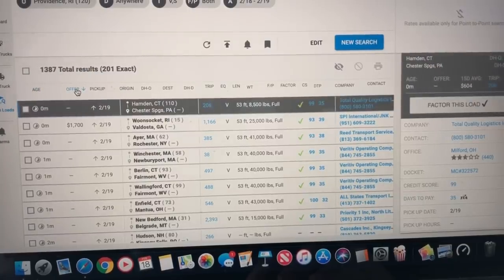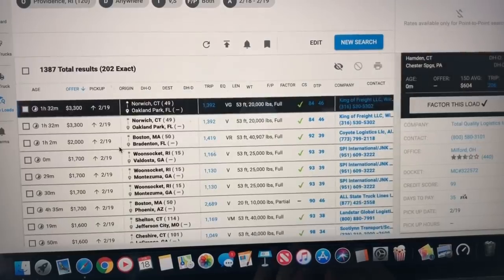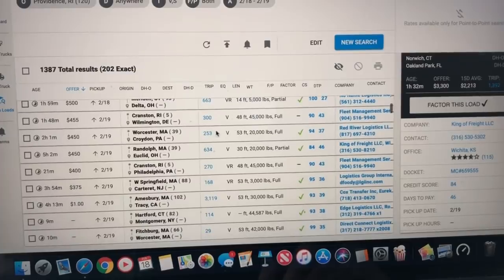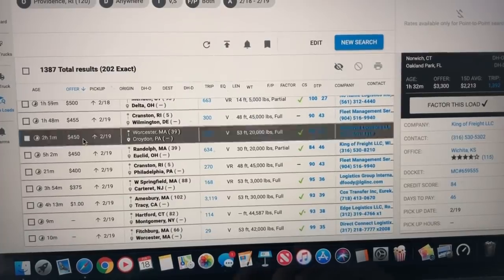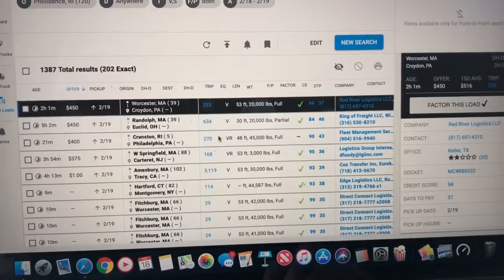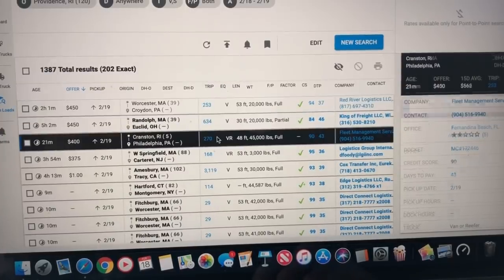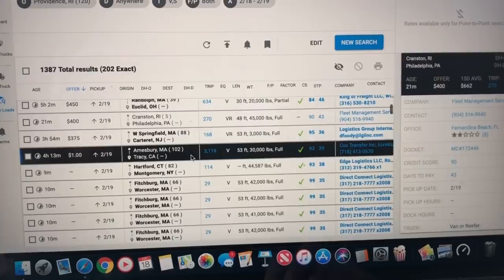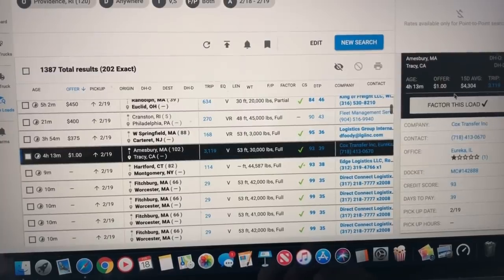Now let's check this just out of curiosity. I know I shouldn't do this. I'm gonna look for some 300 or 400 mile loads and see what they're paying. 253 for 450. No, let's see what that's been going for. 500, not worth it. Here's another one, 400. That load's been going for 662. Tracy, California for $1. Who wants to move this load to Tracy, California? $1 going once, $1 going twice.